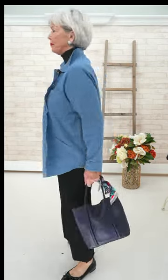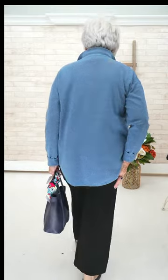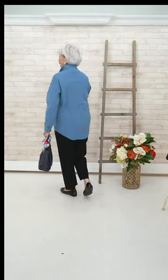This collection, to me, is really about simplicity. This is the true minimalism that we're seeing everywhere. Nothing's embellished. Nothing has anything extreme. So it's very classic, but very easy to mix and match. I think it all goes together. This is a lovely season.